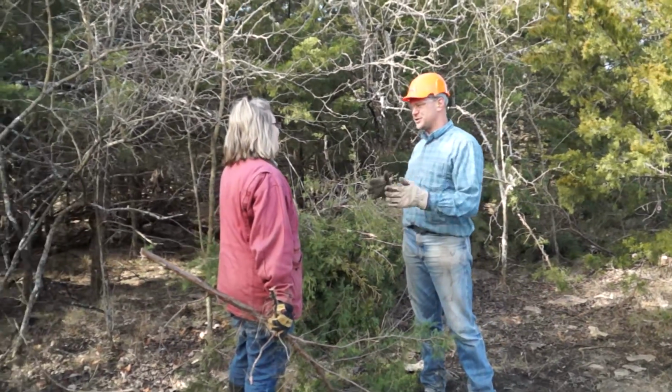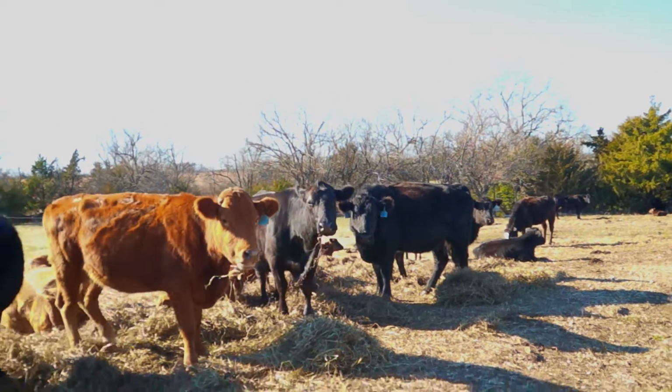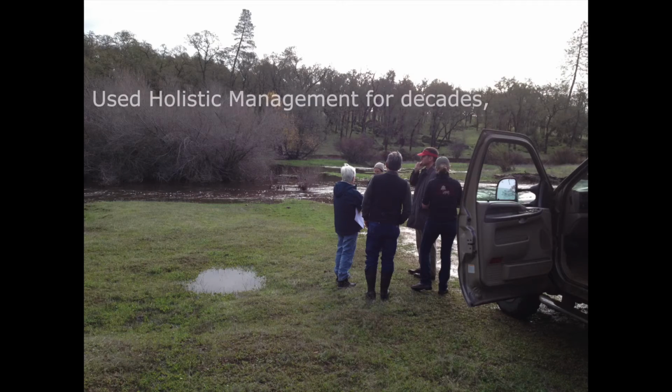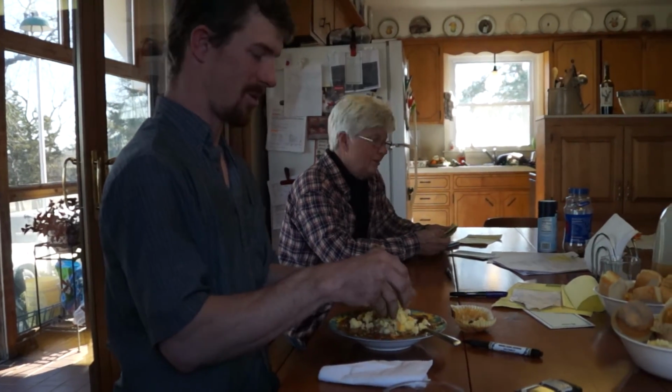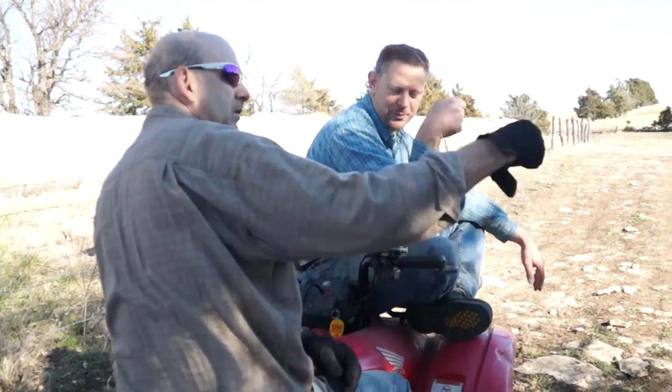It would be easy to look at what we are doing and say it can't work on bigger farms or ranches. But through the Savory International Network of Hubs, we can connect to people around the world who have used holistic management for decades, on much bigger scale, ranches of tens of thousands of acres, and in all types of climates and conditions. With holistic management, we can restore our grasslands and be part of the solution to worldwide desertification. It is an inspiring journey and one that we are proud to be on.